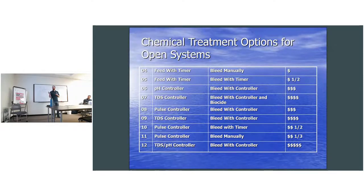pH controller and a TDS controller. Most of the controllers we use have the function of both pH, TDS, pulse. I don't know why they're all listed out like that. Most of the controllers that we sell and like to use can measure your pH, your conductivity, and then they have a bleed function.